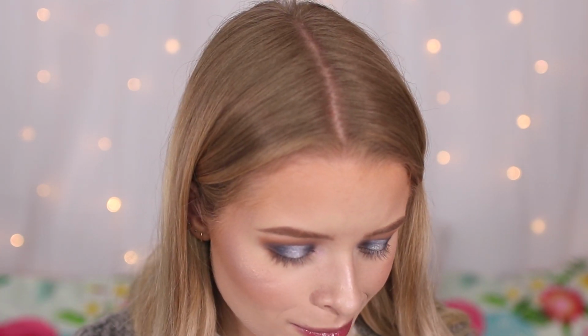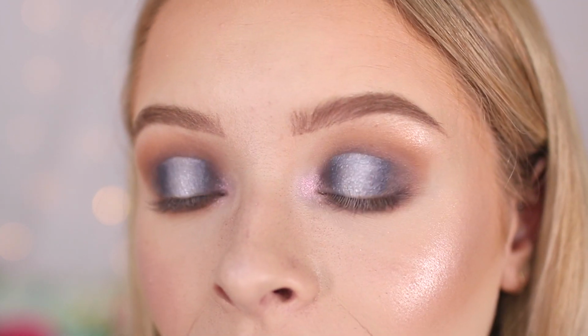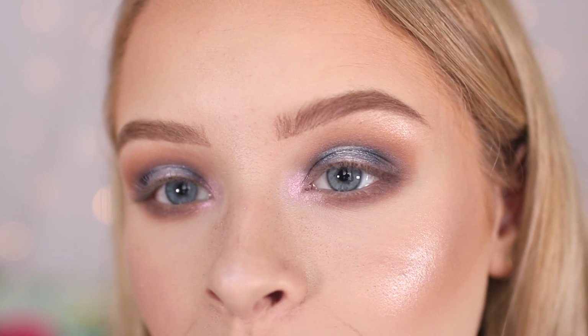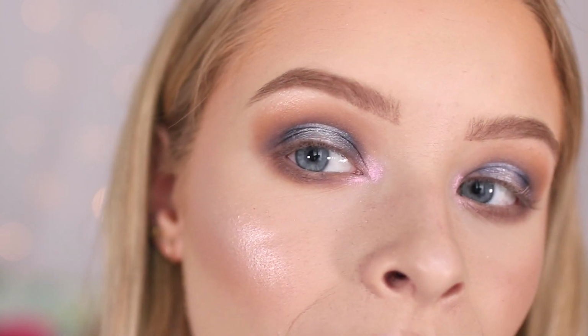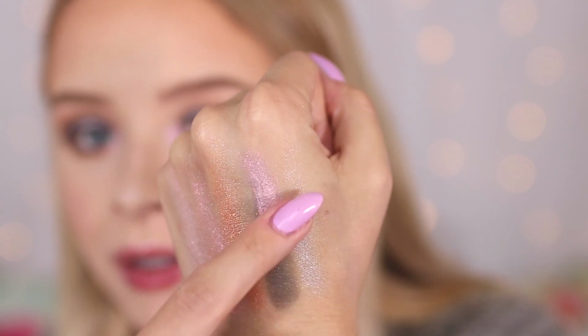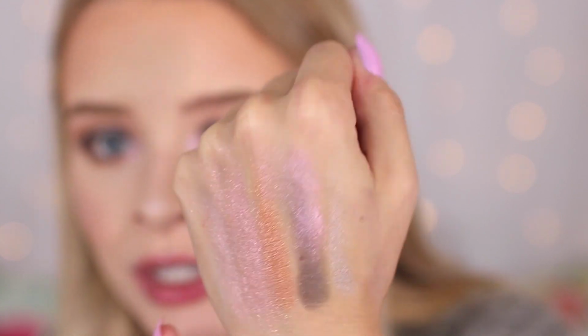And again, it's kind of going on my inner corner a bit clumpy. It's just a very weird lumpy formula that my brush is really struggling to pick up. Yeah, I mean, the colours are definitely not my favourite. And to be honest, I don't think I would use it again because, like I said with the contour palette and highlighter, I've definitely got other drugstore palettes that perform better. But also as well, can you see the clumpiness of this weird pigment? It's just a very strange sort of texture.